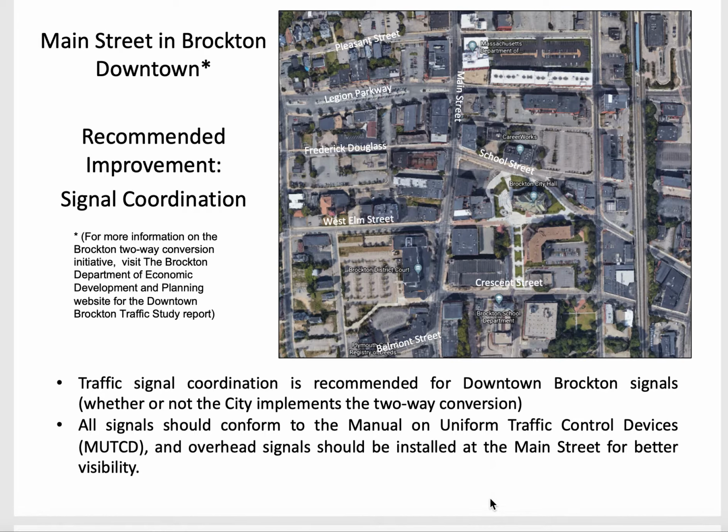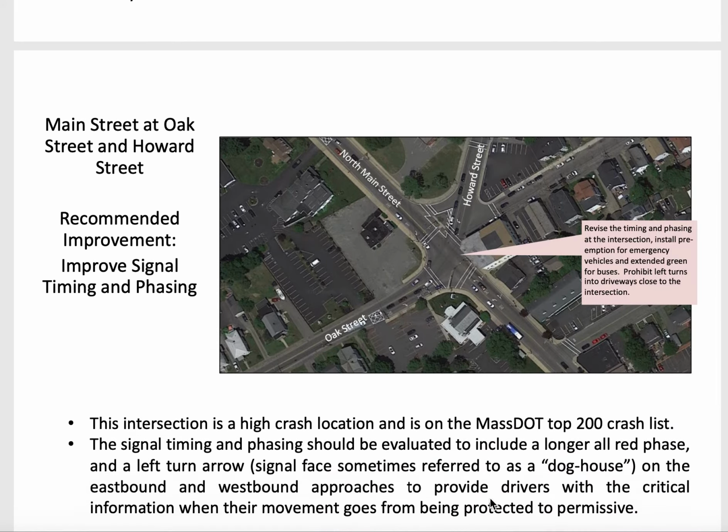The recommendation for the 6 signalized intersections in downtown Brockton is to coordinate the traffic signals and to ensure signal face visibility by installing overhead signals at all intersection locations. For more information on the city's plans to convert Main Street in downtown from one-way to two-way, please visit the Brockton City website and follow the link to the Economic Development and Planning page for the Brockton Downtown Planning Study Report.